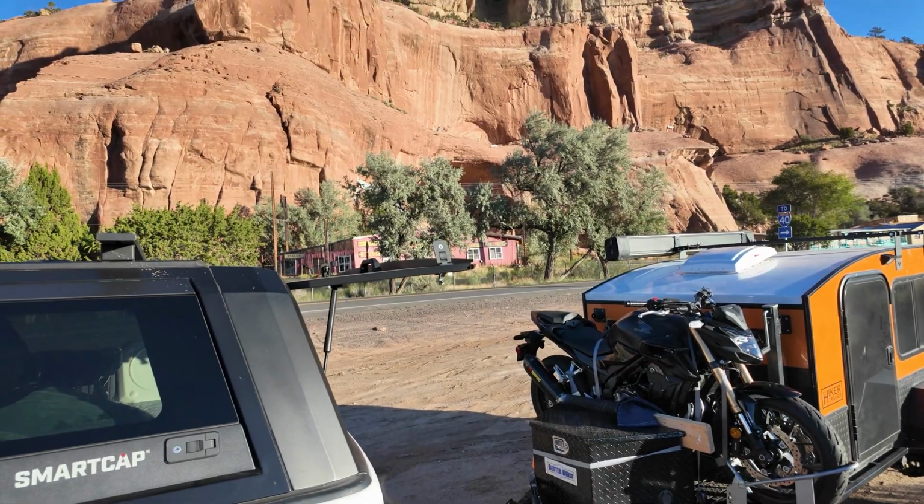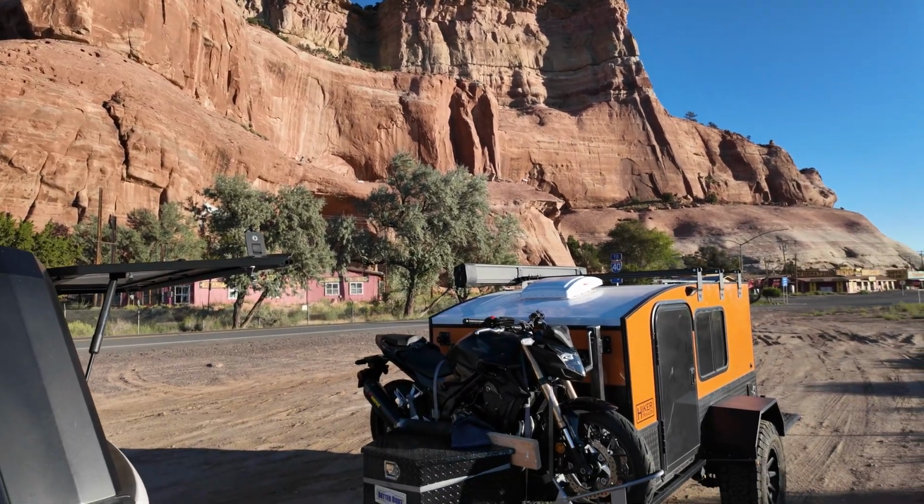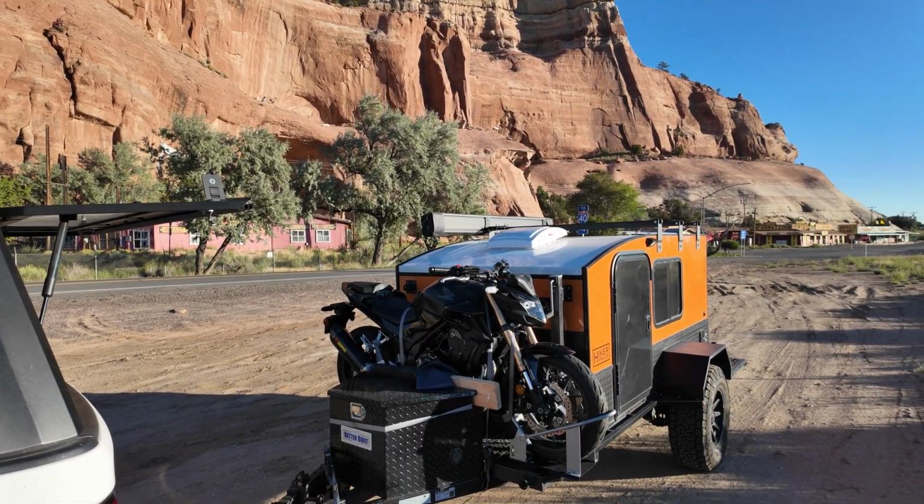I've never done this with my dirt bike. I've done the much bigger and heavier street bike when we took the cross-country road trip. That was the bike we used, and we drove it across the country. That bike was heavier, but it was shorter. This bike is taller. I think it should still be fine, but we'll see how it goes.